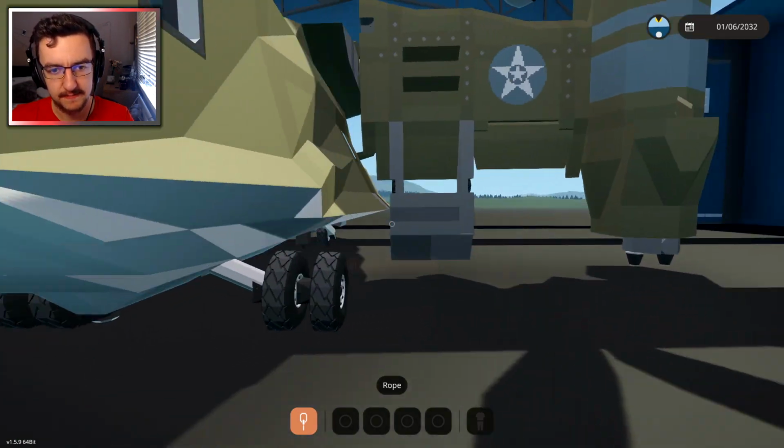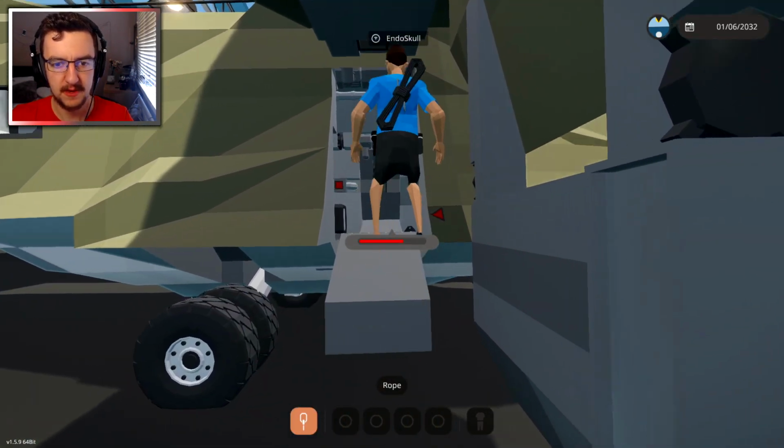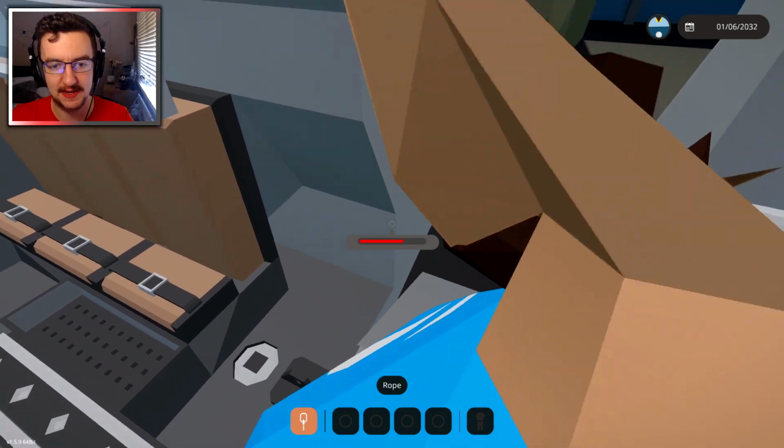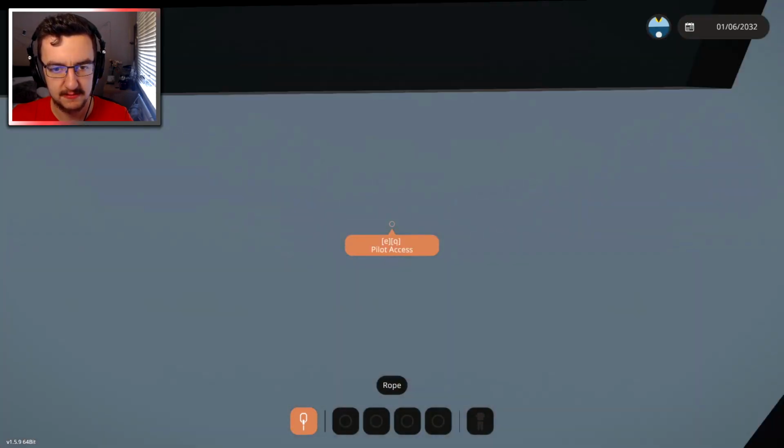On the side. Right here. Where's the button? Like a little arrow. Oh, okay, cool. You can actually get to the pilot seat from here, too, which is pretty nice. You can? Yeah, there's a back door there.